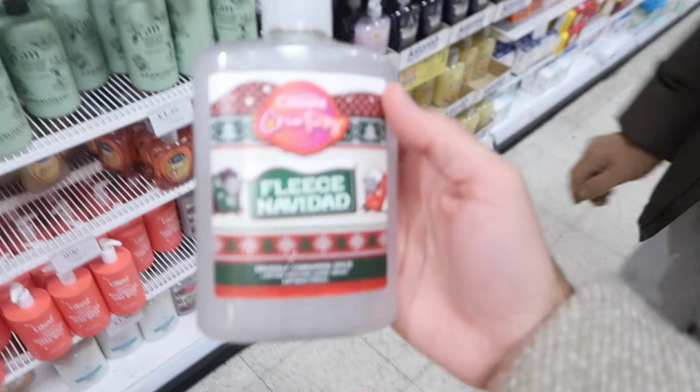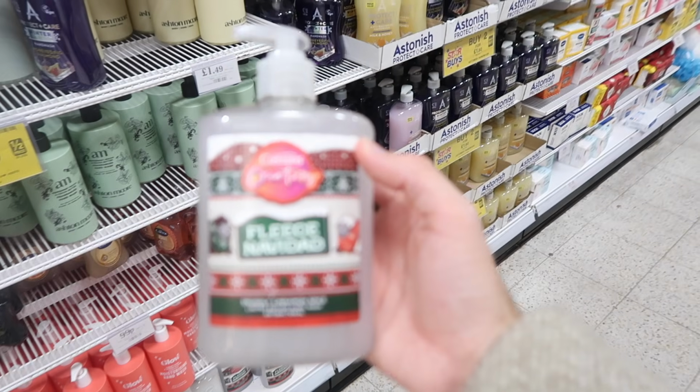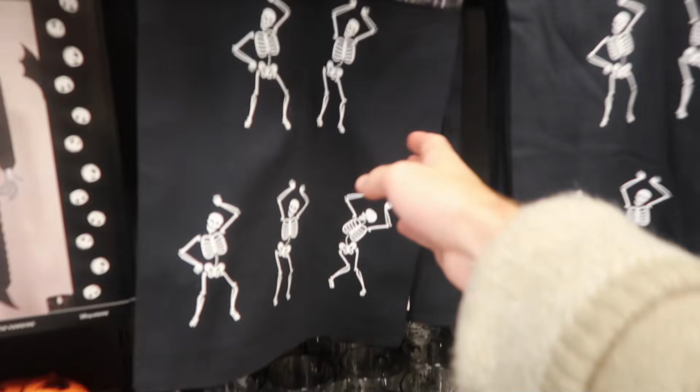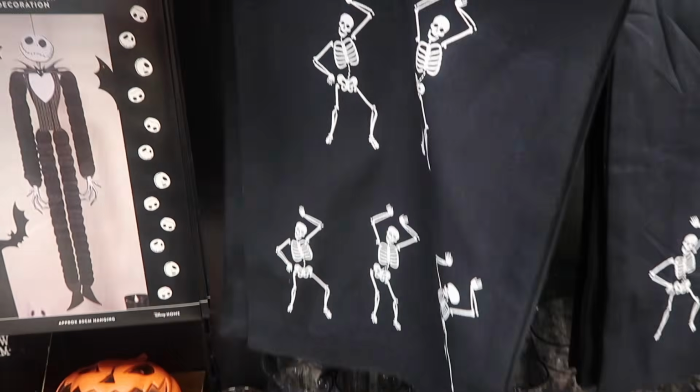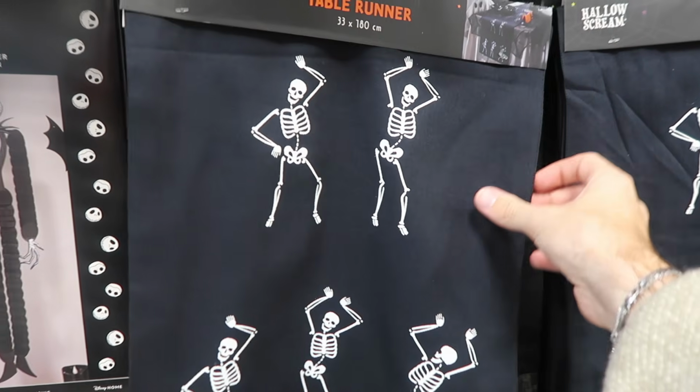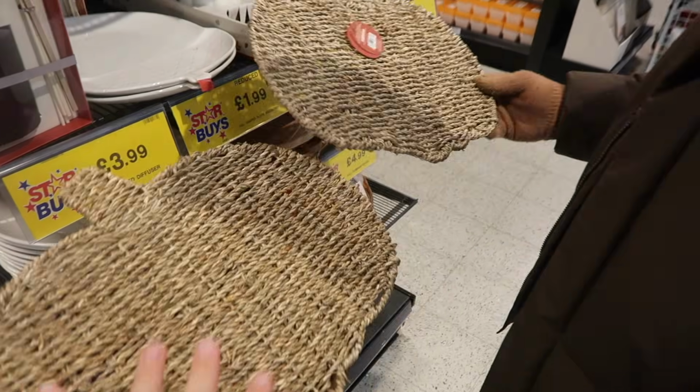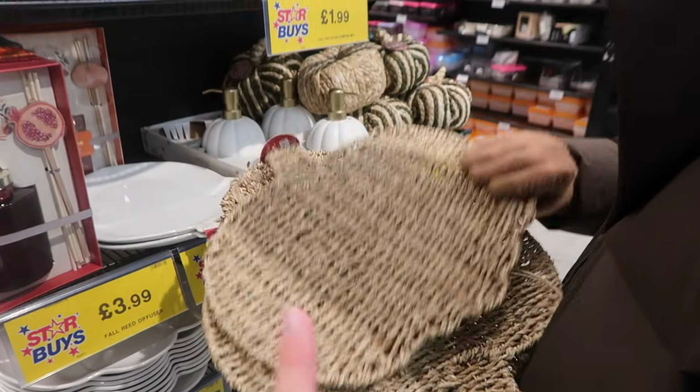We're gonna pick up another one of these Fleece Navidad hand soaps. Absolutely love them. Snuggly Cinnamon Spice. We absolutely love this. I wasn't looking for a table runner, but how cute is this? I quite like the dancing skeletons. It feels very Nick and I. It's very on theme, even though it's Halloween. They've got them $1.99 each. That is good price. That is good price. We're gonna pick up 2 of these to match our current 2.